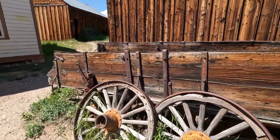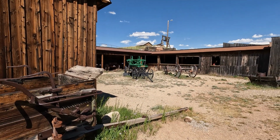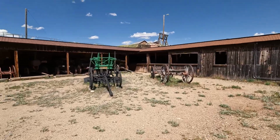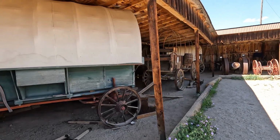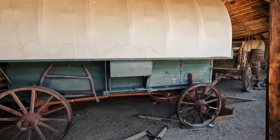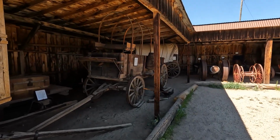These wagons lasted a long time. Think on it, an average car today is dead after 10 years. And these are still operational. They could be. I know they are old and probably falling apart, but I'm just saying they lasted at least 100+ years.